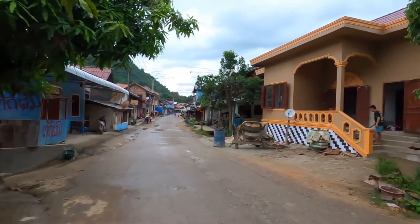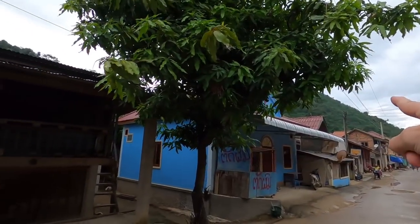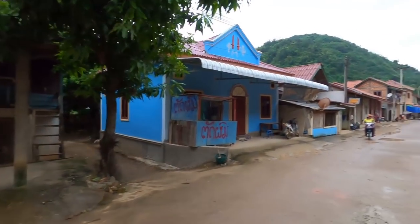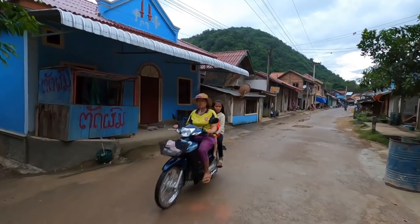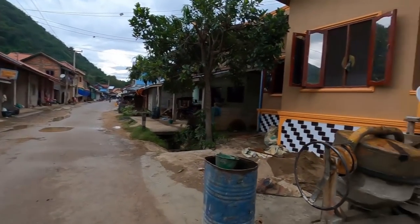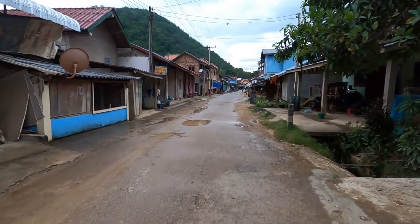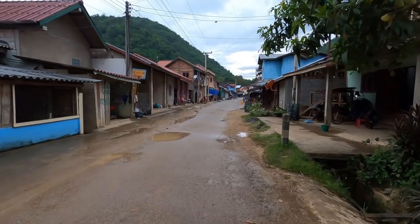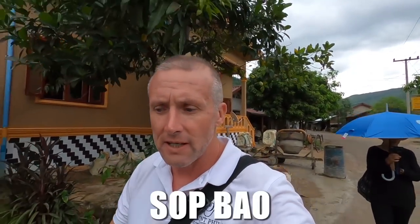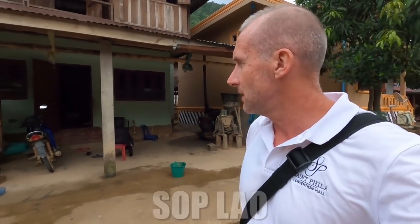But on both sides, you can see hill there, mountain there, mountain there, mountain there. There's a river down here somewhere. I'll get time in the morning, I'll go have a look for it. Nice little village in the ravine here. Sop Lao. So we've stayed at Sop Lao, passed through Sop Lao. Now we're staying in Sop Lao.